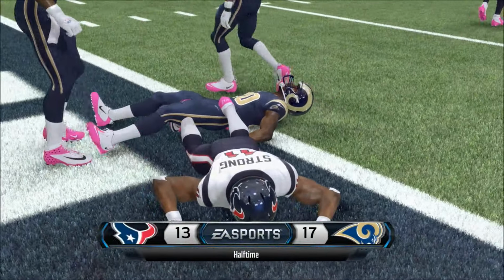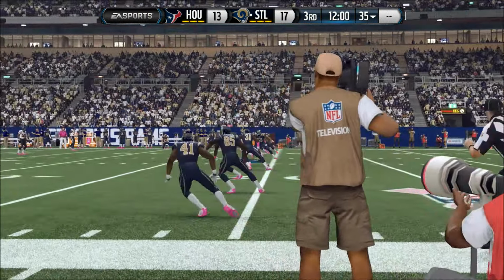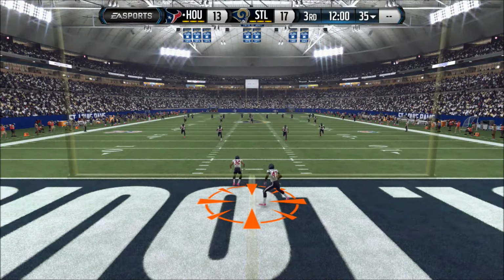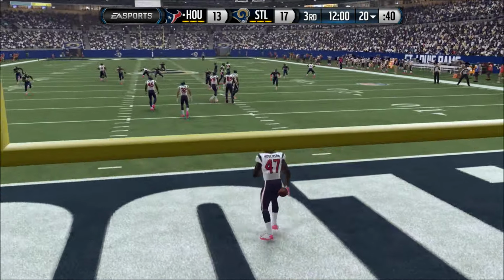We'll switch sides and take a break. St. Louis back for the third quarter in just a few moments. All right, Larry, thank you for all of those updates. And now the teams are coming back onto the field, and we're about to get the second half started.